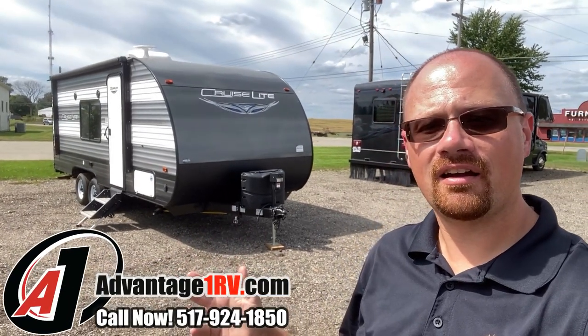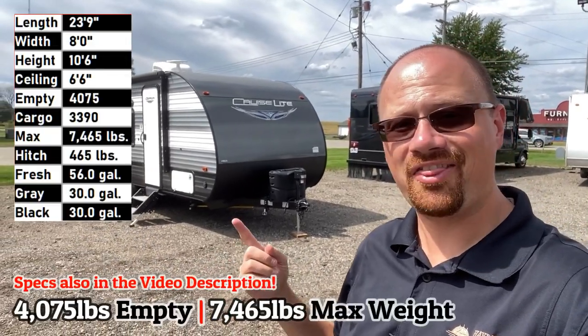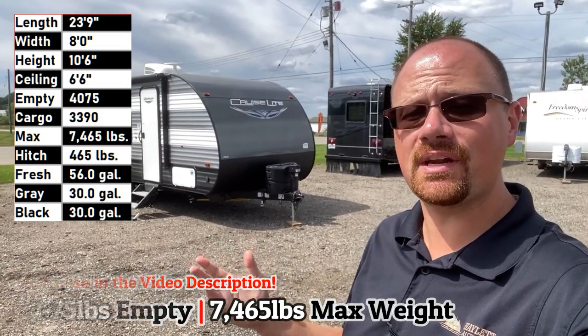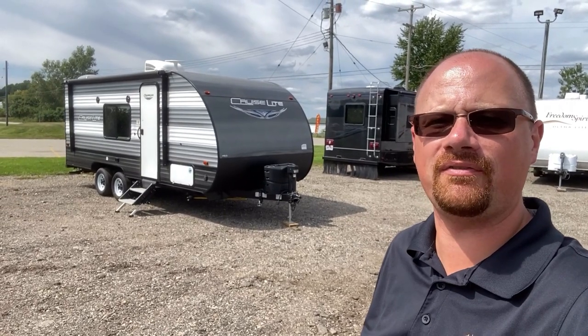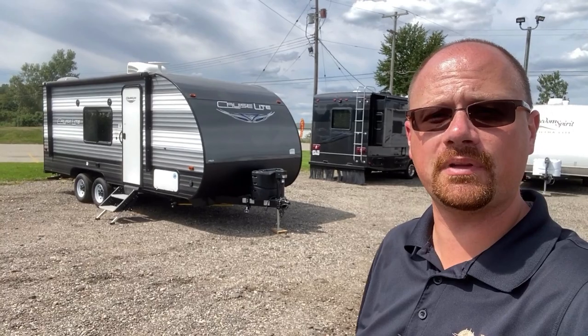I don't care if you're alone, if you're a couple, or if you're a small family. This thing is awesome. I'm not sure it was ever really used. It weighs less than 4,100 pounds. You could yank this all over the place with so many vehicles. Stuff smaller than half tons could potentially very comfortably handle this one.